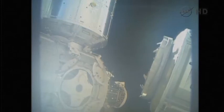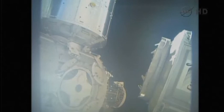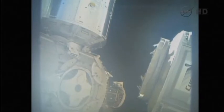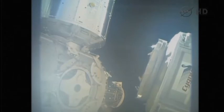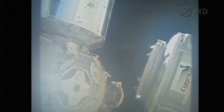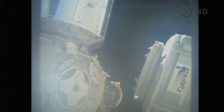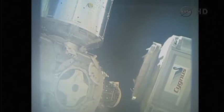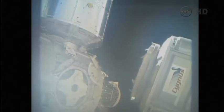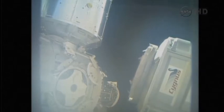You see there on the edge of Cygnus, those metal things that look like teeth, those are the alignment guides as the Cygnus logo comes into view there. Those alignment guides will do exactly what they sound like. That'll help Cygnus get lined up with the Harmony node. There's some mirror images of those actually on Harmony, but then just make sure that the vehicle is in the proper position before the crew actually closes in the final distance.